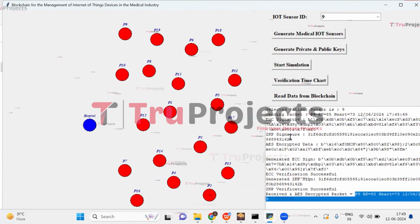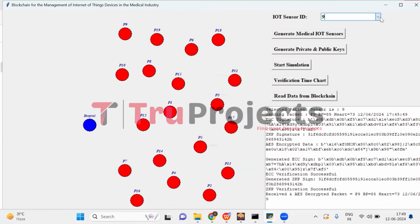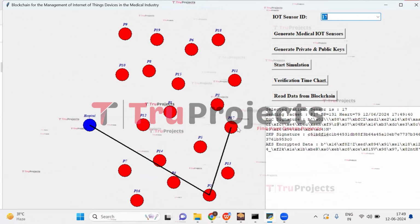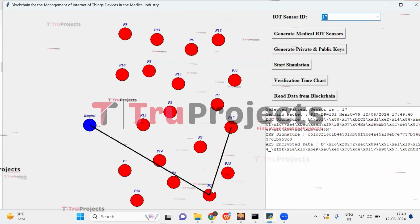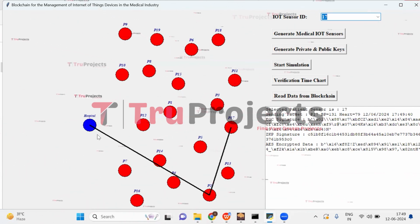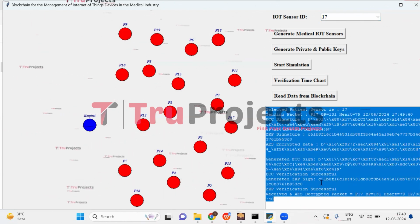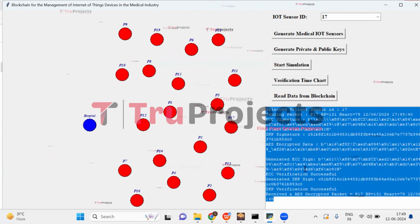Similarly, we will generate some more simulations. So we will select 17 as the sensor ID. Now click on start simulation. Here we can observe that P17 is sending information to P2, and from P2, information is passed to the hospital. And here is the related transmission information.